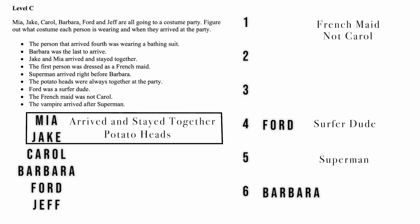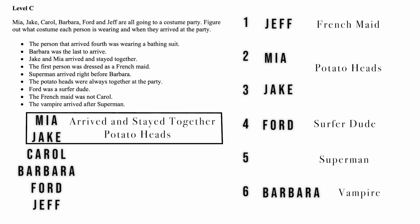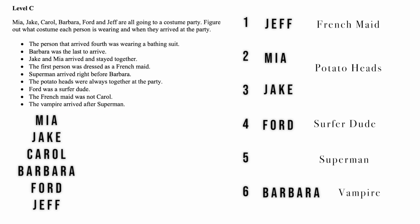The French maid was not Carol. This one isn't Carol. And we have Ford. The vampire arrived after Superman, so Barbara is the vampire. Carol's not the French maid, and neither are Mia and Jake, so that means Jeff has to be the French maid. Then we have 2 spots here, so we know Mia and Jake are going to be there. So Mia and Jake were 2nd and 3rd, and they were potato heads. And now the only one left is Carol.